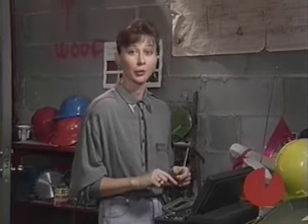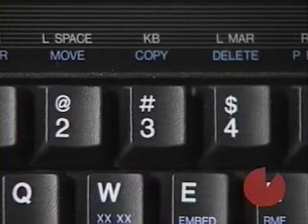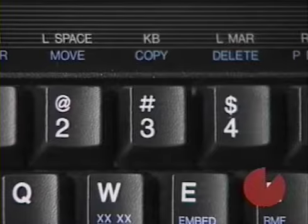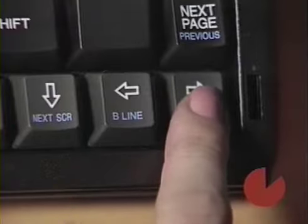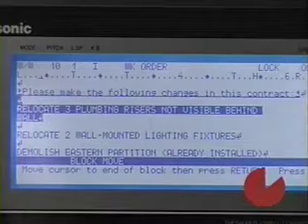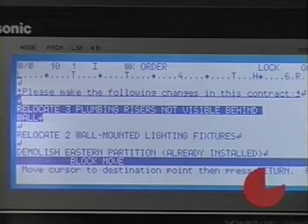The block feature lets you mark a block of text and move it around, copy it somewhere else in your document, or delete it. First, press the blue code key, plus the 2, 3, or 4 key, depending on whether you're moving, copying, or deleting a portion of text. Put your cursor on the first character of the block you want to mark, and press return. Then you move the cursor to the end of the block to be marked, and press return again. If you've chosen to move or copy the block, just continue following the prompts. Move the cursor to where you want the text moved or copied, and press return.